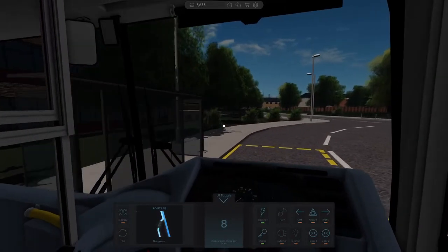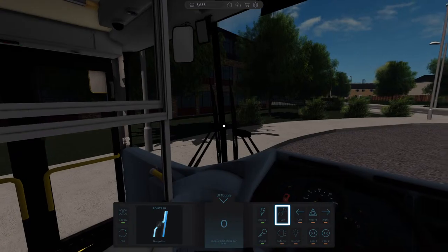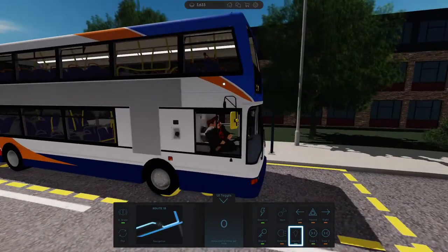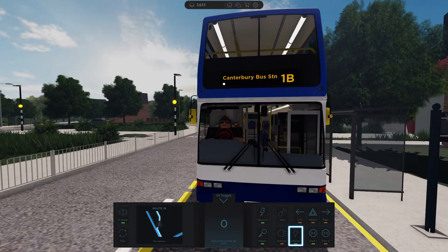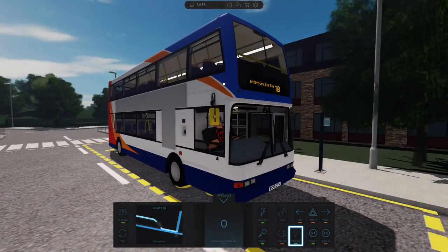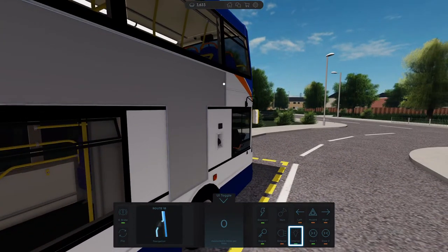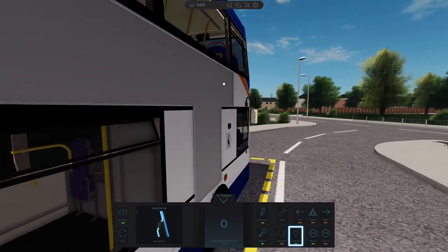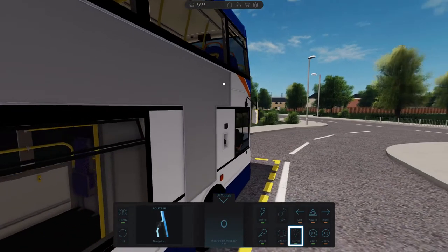Obviously the kite was added before the U-turn. I don't think anyone's done a U-turn. I'd like to see some of the Ephoras, the MC3 ones. I mean, there's quite a lot we can add. It's not like every bus in the world is in this game yet. There's quite a lot that haven't been added.